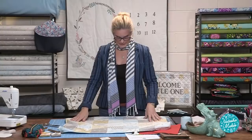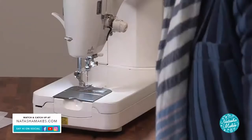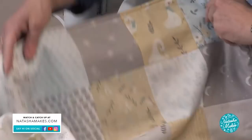But if you want to have a look at these, let's have a look at some of these nice and close up. So, these are the fabrics that you will get. Look at the little ducks.